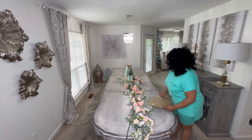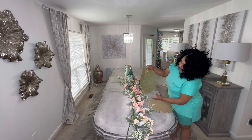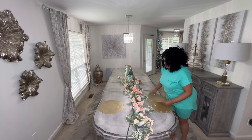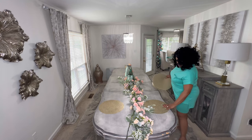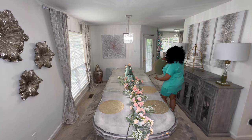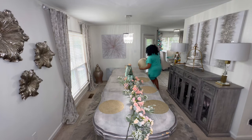Coming in now with the placemats, guys, this is a 10-seater dining set. So I often find myself doing a mix and match table design, which I'm falling in love with, or have fallen in love with, because it gives a lot of interest to my designs. And so these placemats, both styles are actually from Hobby Lobby, purchased off season. One was a spring collection and I purchased it after the spring season, and then the other was a Christmas one and I purchased it off season as well.